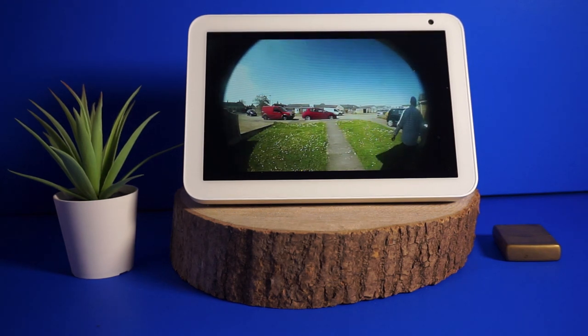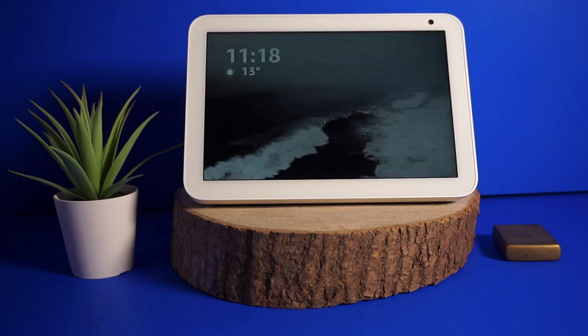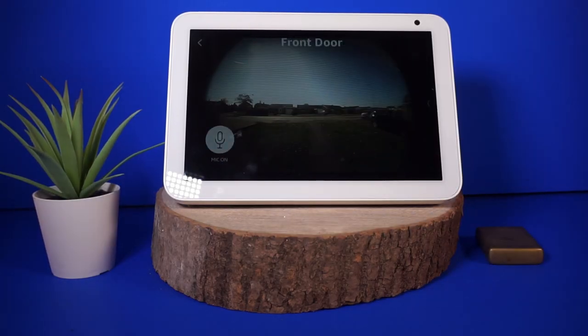If you want to view the feed for longer, you can either press the microphone button or say your wake word followed by "talk to my front door." The video feed will then be displayed until you hang up.